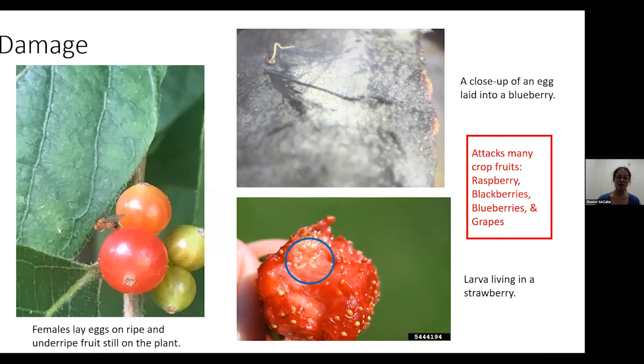So the females are able to lay eggs on ripe and underripe fruit that's still on the plant, unlike other fruit flies that are in your kitchen laying eggs on rotting fruit. And when they lay the egg, you can see up here, here's a blueberry with an egg in it, and all you can see is the little filament, and then the rest of the egg is on the inside of the fruit. And once they hatch, the larva will live inside the fruit and eat your fruit. And then customers will take home fruit that already has larvae in it, which is not fun for everyone.